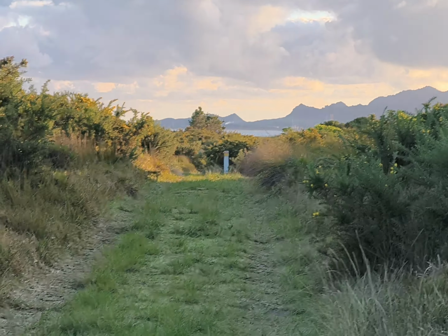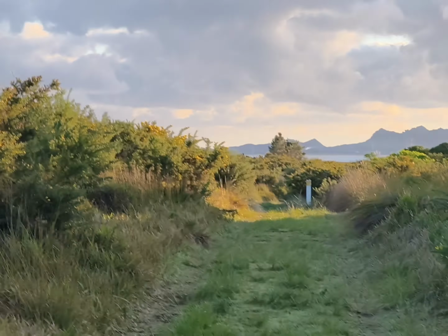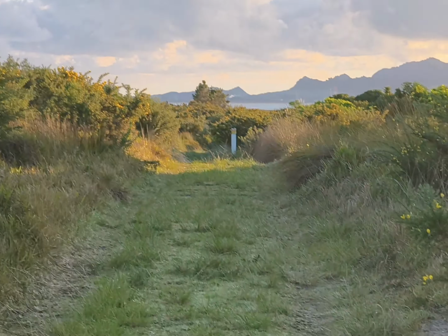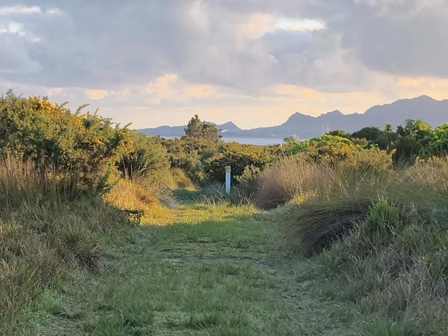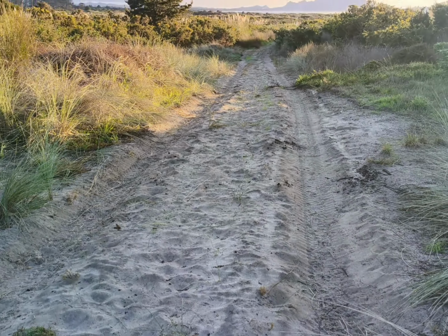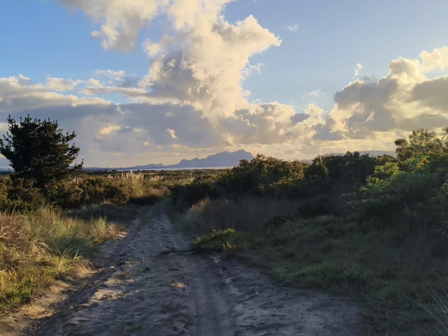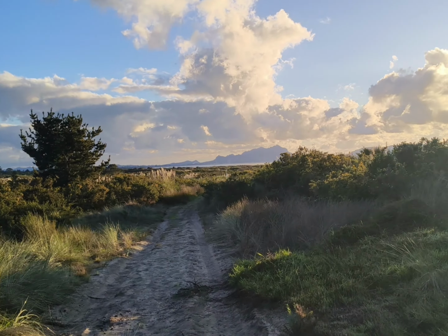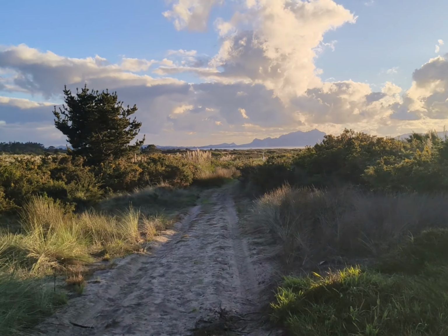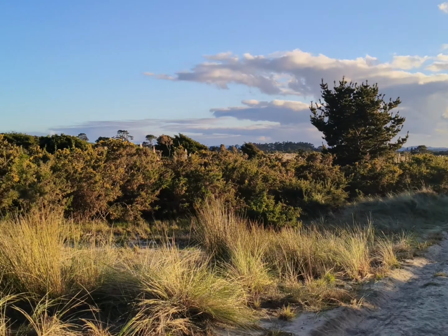The sea, Whangarei Heads, Whangarei. It takes a while to break a habit, doesn't it? Anyway, heading in that general direction at the moment and then down to the beach. The track has got very sandy. But I think I'm coming up towards the picnic ground now. And then it will be heading to the beach, I guess. Well, we'll both see when I get there.